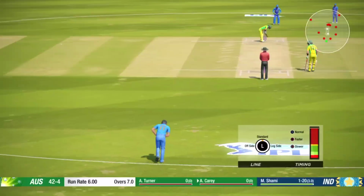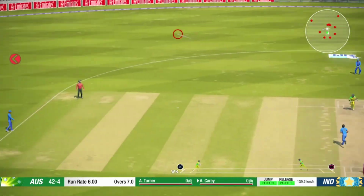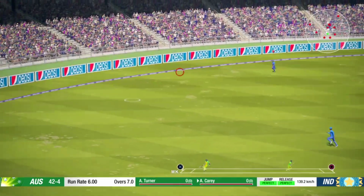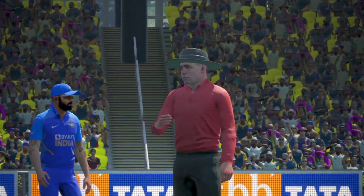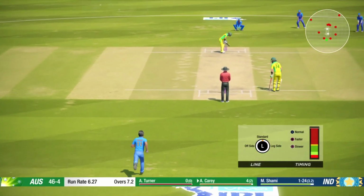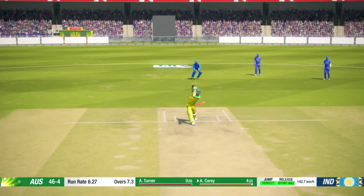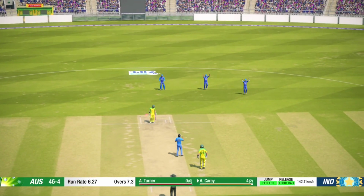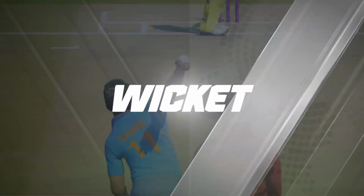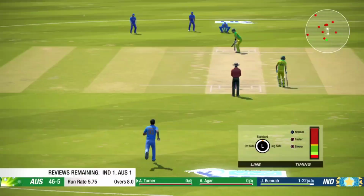The new batsman. Yes. It's in the air. Chops it back onto his stumps. The batsman totally misjudged that. The dismissed batsman bowled for four.